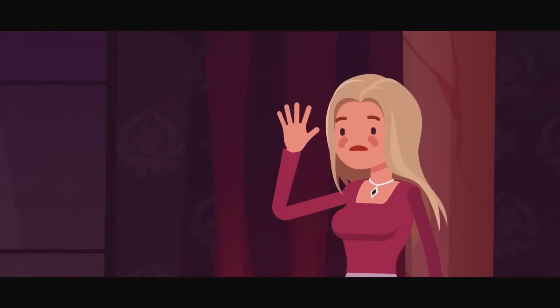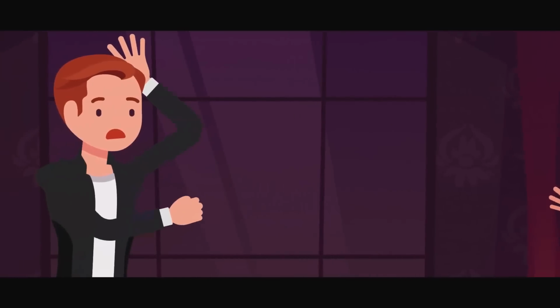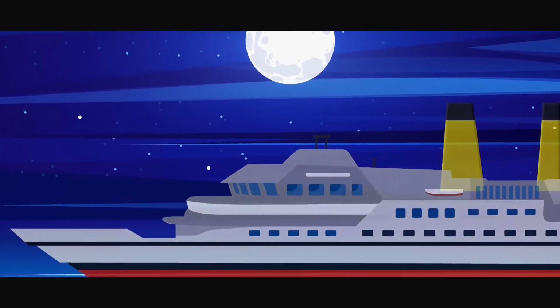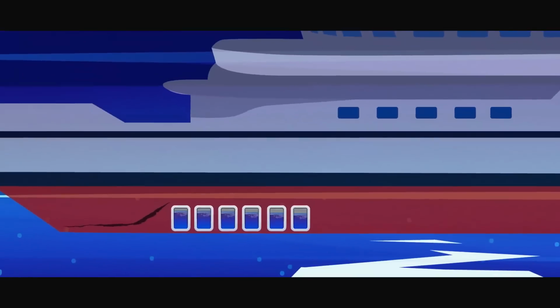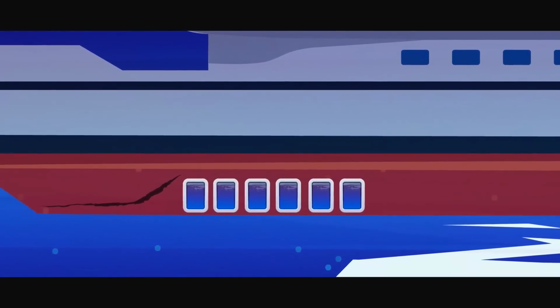The ship shook, with all aboard aware that something was amiss. Amongst the confusion and fear, they were oblivious of the damage. As they gathered their bearings, 6 out of 16 compartments were quickly filling up with seawater. The hull could only withstand 4 compartments filling before sinking. Time was ticking as the Titanic made its descent into the depths.